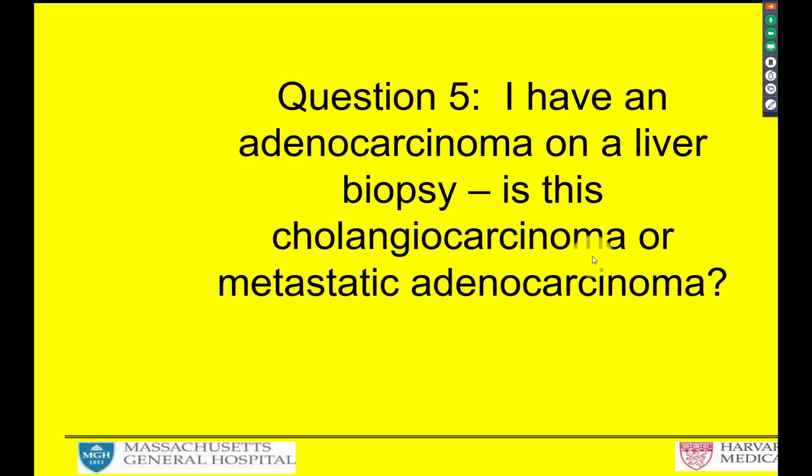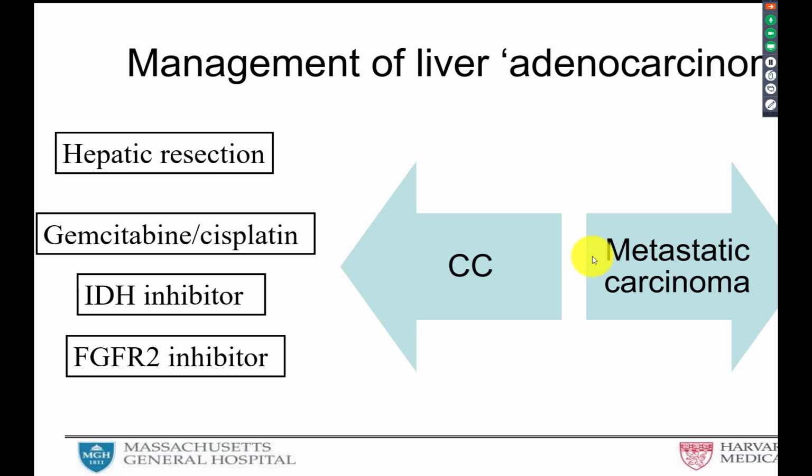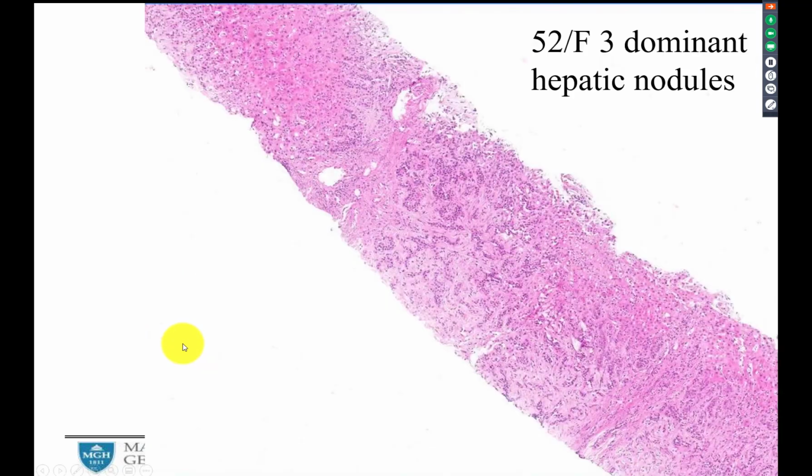Because question number 5, and I think this is a really important one. The question is, when you look down the microscope, you see a biopsy from the liver. It looks like an adenocarcinoma. The question is, is it primary or met? Remember, mets are far more common than cholangiomas by probably 100 to 1. So statistics are against you when you're calling something a cholangiocarcinoma. And as I just told you, this distinction is more important than ever before because of those targeted therapies.